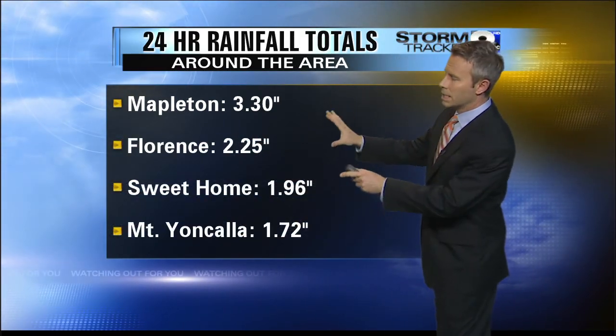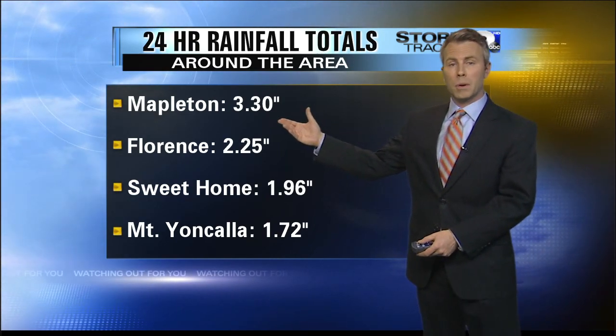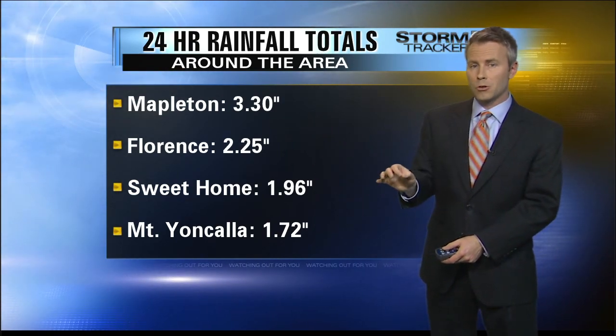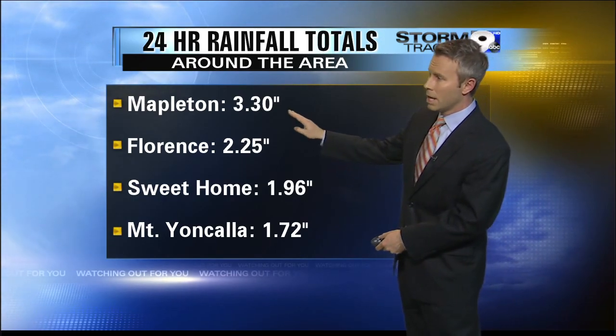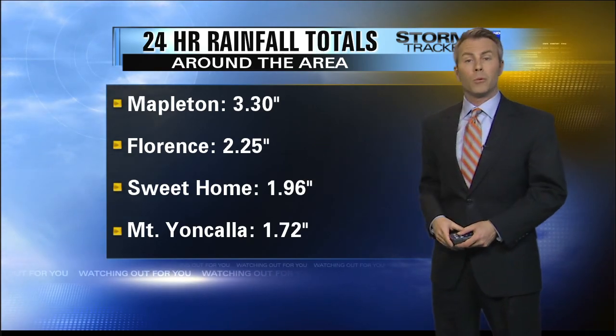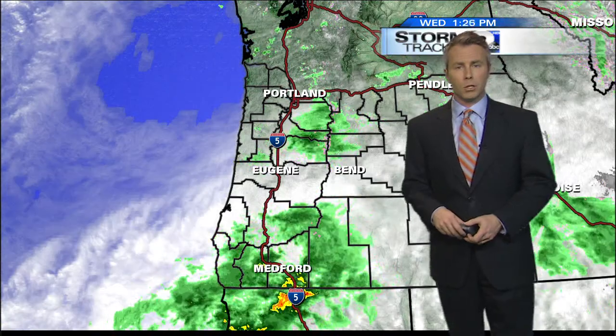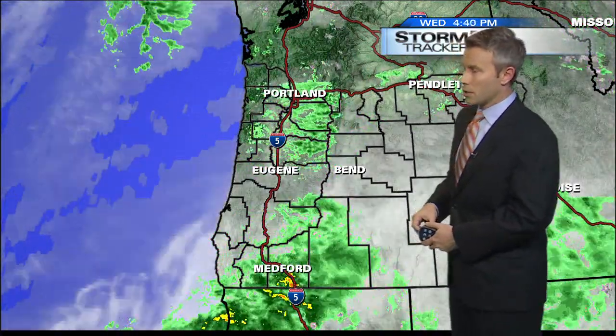Here are some of the different reporting stations used by the National Weather Service. Mapleton, one of the spots I'll show you in a second that has some potential minor flooding issues over the next couple of days, 3 1/3 inches. 2 1/4 out to Florence, out towards the jetty, almost 2 inches up into Sweet Home, and Mount Yoncalla picked up about an inch and 3/4. So there's a lot of rain out there.